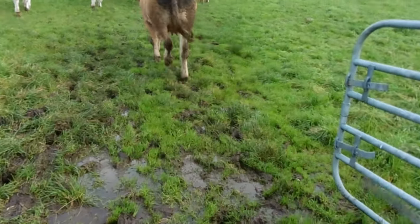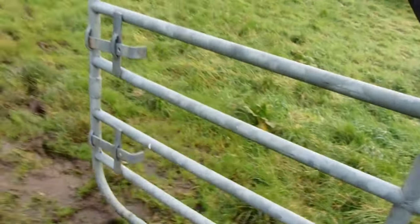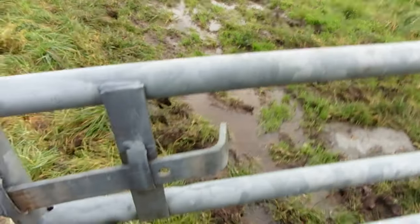Lovely. Clean up the rest of that. Then we'll get more grass. Only one field left before they go in.